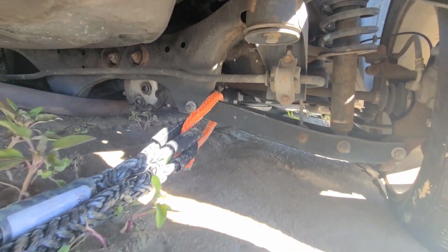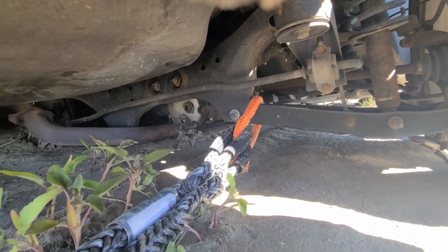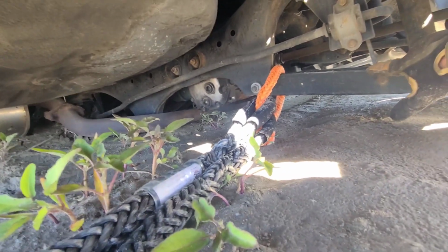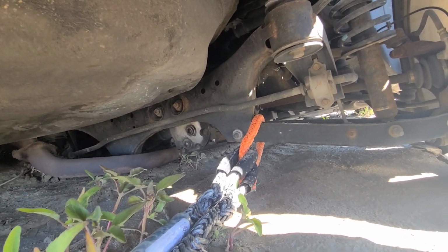Another thing you could use, this would be a great place for a short piece of binder chain, something like that. You go around that. There's always a chance of cutting your rope when you're on that because they've got edges on them. You can see it's got an edge, and kind of the same edge on the other side. So there's potential for cutting that.